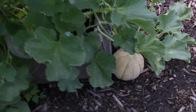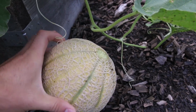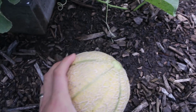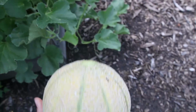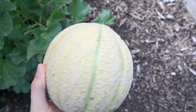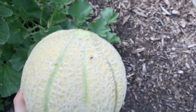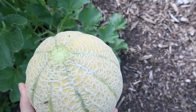But coming down here, we've got our first ripe cantaloupe. Now, how I know it's ripe is this just fell right off the plant. It was attached right there, and it just popped off. Now, this might need to sit on the counter for a couple days, but the ribs are yellow. Some light green ribs like that one right there, but all in all, beautiful.